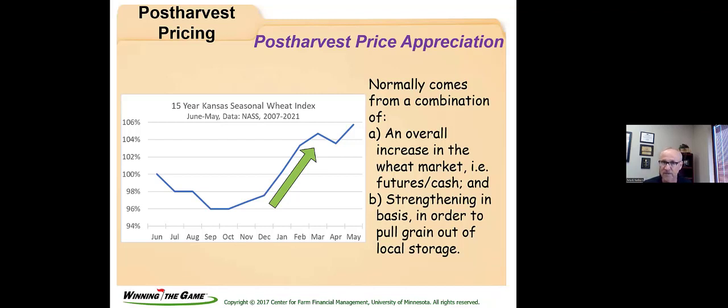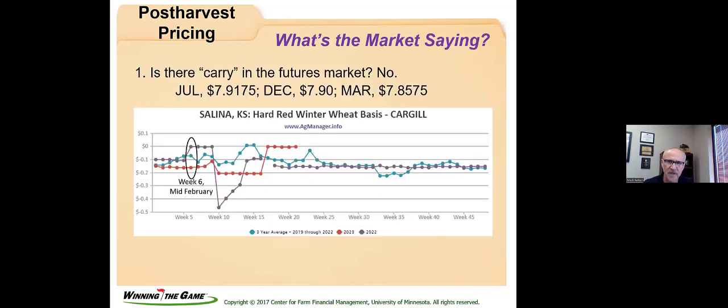The second area that we sometimes see some price strength, price rally, is strengthening in the basis, right? Because even if we saw futures level, we might see cash prices rising to that because we've got to bid that stuff out of storage. And so typically, you'll see March get up there as high as 5% higher as a seasonal index versus where we are in December. So typically we do see a price rise. It's going to come one of those two ways.